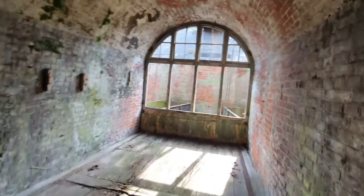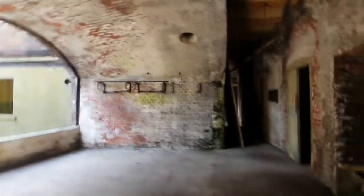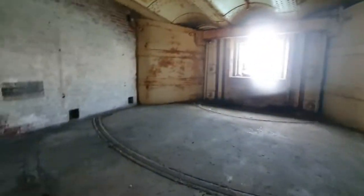Here we have a water tank, by the looks of it. All the water's coming out. That's a big tank. And a bit of dodgy flooring again. This is where them bridge bits are, and we could see from the bottom.